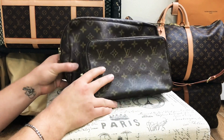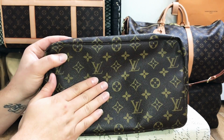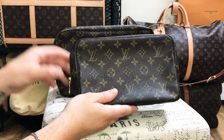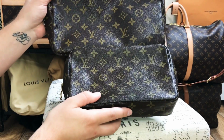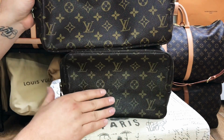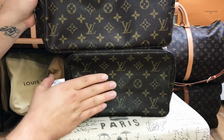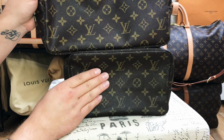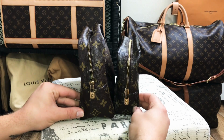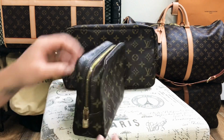But I do want to touch on the difference in the canvas. So this one right here is from 1988, and the small one is from 1986. So there's just a 2-year difference, so it shouldn't be that big of a deal. I don't know how the camera is picking the coloring up, but in person, the GM size Trousse pouch is a lot more vivid in color. It's a little bit more gold as opposed to the PM size being a little bit more green and dull looking. Both are gorgeous. The exact same silhouette, the exact same structure, all the hardware is exactly the same, it's just the size. So we'll go ahead and start with the PM.